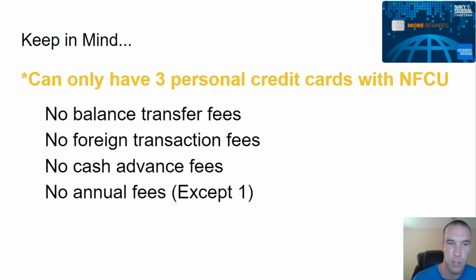Now, with all of their cards, you want to keep in mind there's no balance transfer fee, there's no foreign transaction fee, there's no cash advance fees, and there's no annual fees except for one, which is the flagship card. But this one, the more rewards, no annual fee with this card. It's one of the big reasons people love Navy Federal, because they offer lower fees or no fees and low interest rates and all that kind of stuff. So if you're looking for a good everyday spending card, this can be a great option for you.